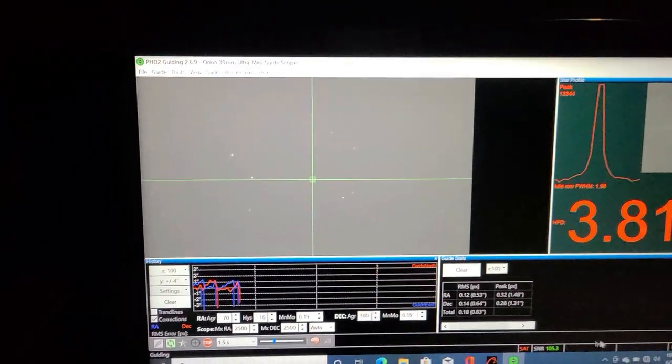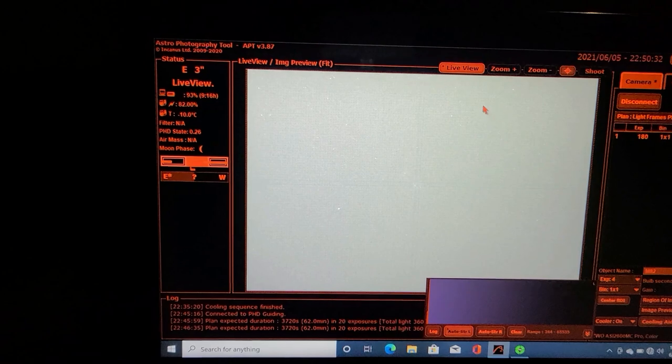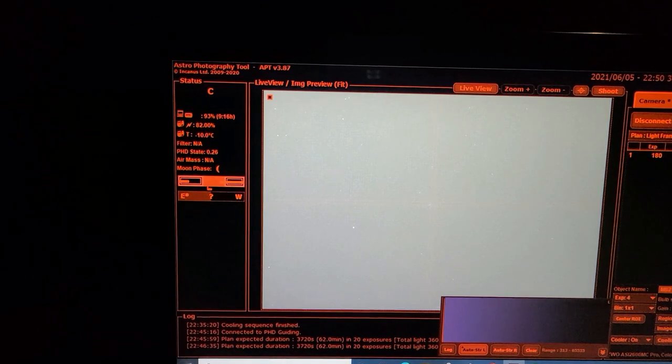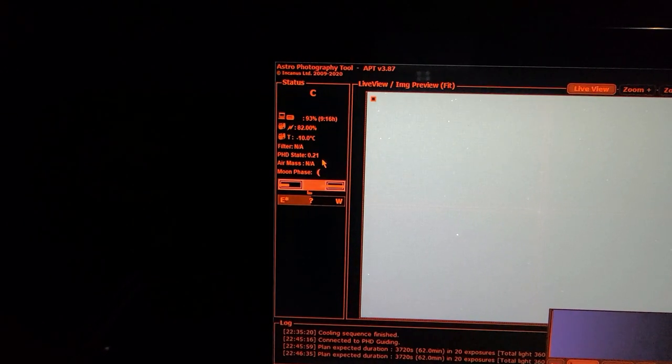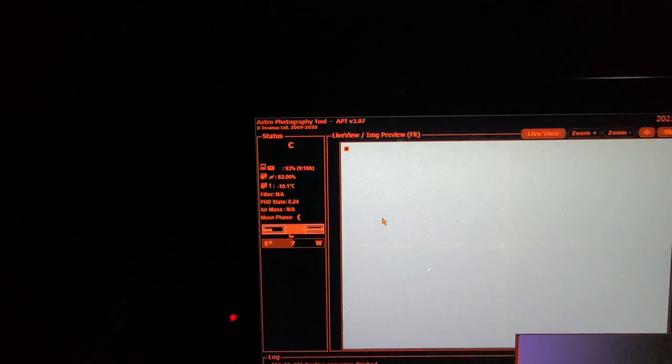So now we can go back to APT. I will turn off the live view. So once again, 23-minute exposures. PHD2 state is at 0.21, which is pretty good. Now it's at 0.19. So ideally you want to get this below 1 arc second per pixel. Last night I got it down to about 0.07, which was fantastic. My new Atlas Pro mount is a beast. The guiding is so smooth. I love it.